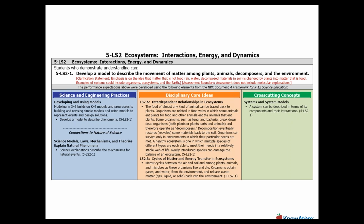They're looking for students to understand that a food source is actually connected from producers to consumers and on down through the food chain. So the content actually has a relationship to other content, and that's key in the disciplinary core ideas.